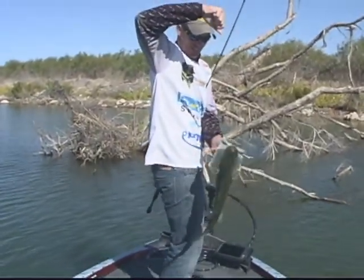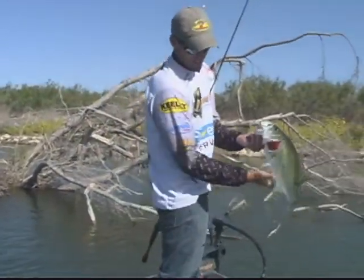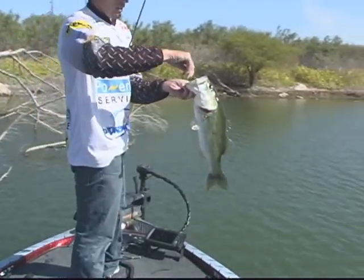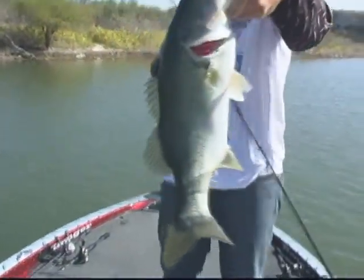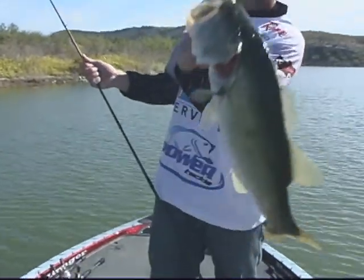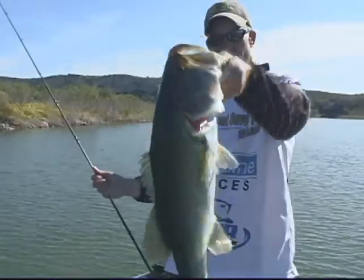Getting bigger on us now. Kind of lean, real lean fish. But he was way up in that willow tree. Nice fish though. It's fun to catch when you get them way up in something like that. You don't know if you're going to get them out or not. Good solid 4-pound fish though.